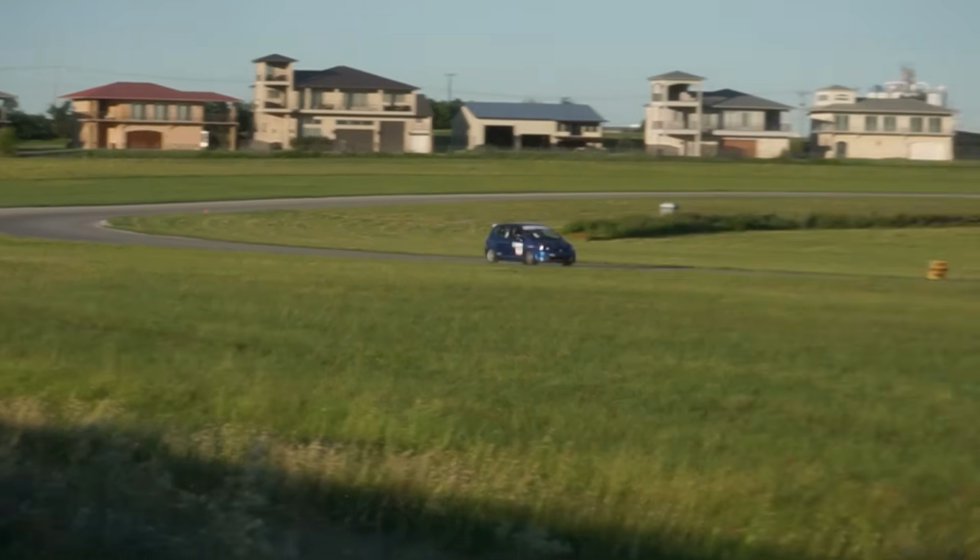The Fit will always be my first Honda, my first dedicated track car. It's the first car that I've gutted the interior in. We truly turned it into a little race car, and it's gonna continue its life being a race car. I didn't wanna just sell it to somebody.